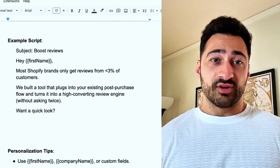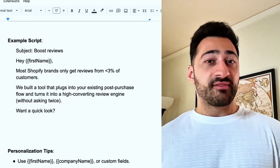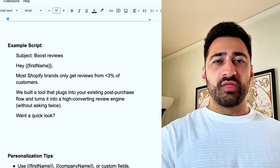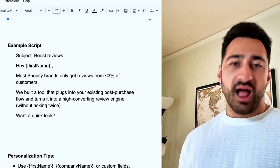So here's what an example script would look like. Subject: boost reviews. Hey, first name. The pain: most Shopify brands only get reviews from less than 3% of customers. The value: we built a tool that plugs into your existing post-purchase flow and turns it into a high converting review engine.